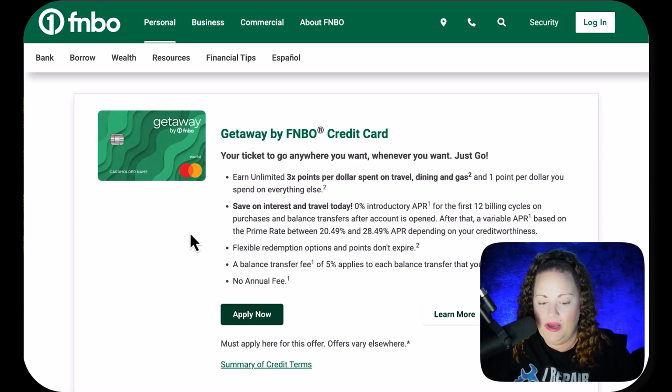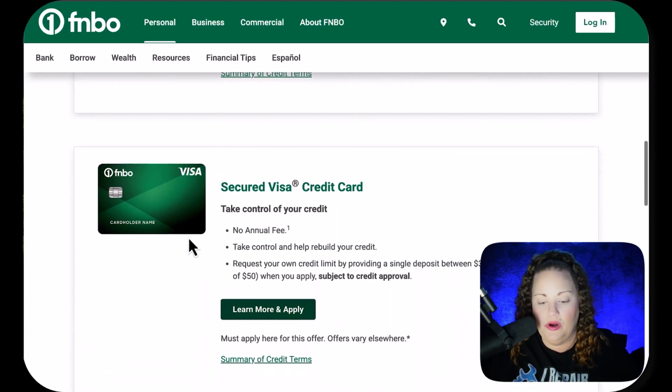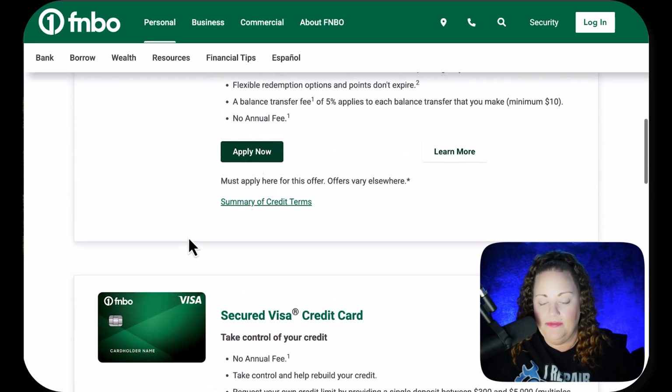They have the Getaway by FNBO. This is really for travel, and they have a 0% intro offer for 12 months. So I always like to get those 0% offers, whether it's on the personal side or the business side, especially when there's a balance transfer on it, because if you are holding debt on any other credit card where you're paying interest, you can balance transfer to these cards and still pay the 0% APR for 12 or whatever months it is. And then they have the secured card.